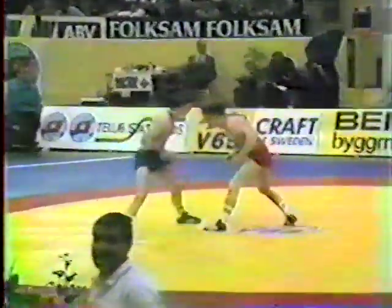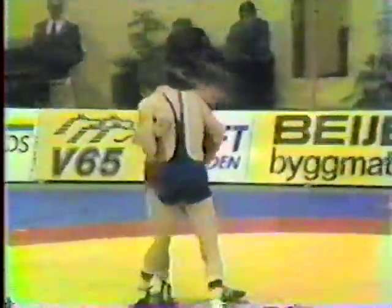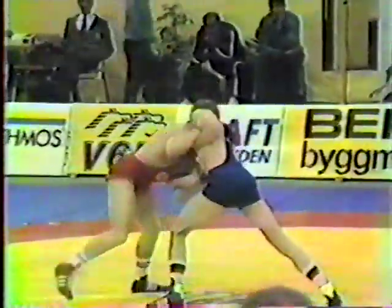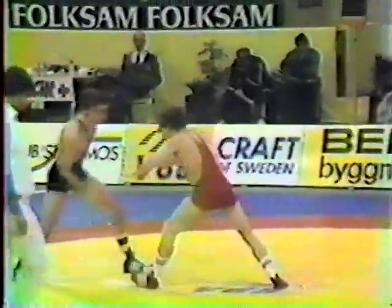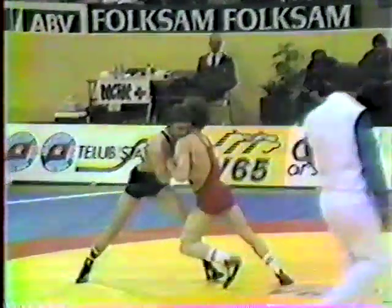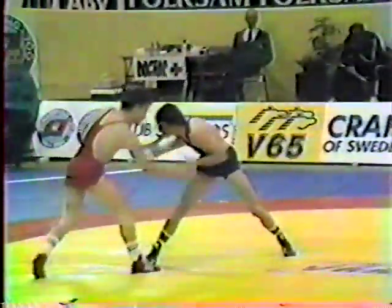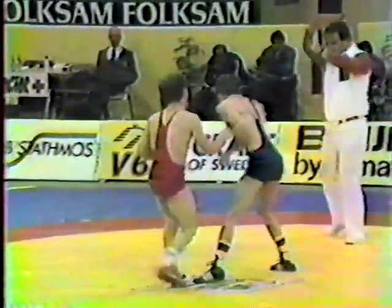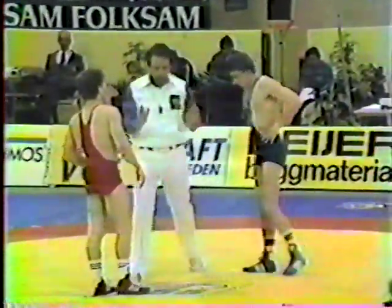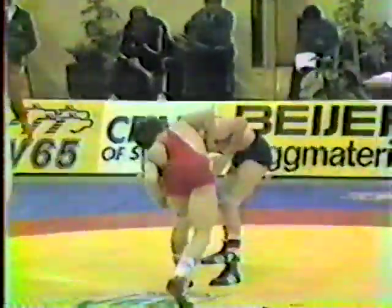Third place: Benny Lundbeck, Sweden versus Petr Balov, Bulgaria. Yeah, Benny Lundbeck, he's a favorite man on the Swedish team, and he has wrestled real good so far. He lost one match before, I guess, so he could make it to the very final, but he's good. He's good in the first period. In the second period, usually he's getting tired and it's not as sharp as the first period.